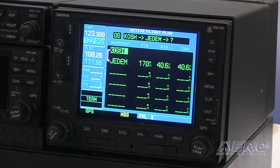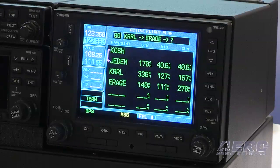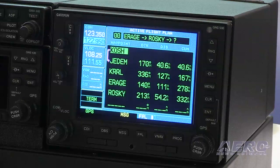Take us through the process a little bit, and let's just actually input a flight plan into this GNS 530. Okay. Juliet, Echo, Delta, Echo, Mike, enter. Kilo, Romeo, Romeo, Lima, enter. Echo, Romeo, Alpha, Golf, Echo, enter. Romeo, Oscar, Sierra, Kilo, Yankee, enter. Echo, Golf, Echo, November, Yankee, enter.